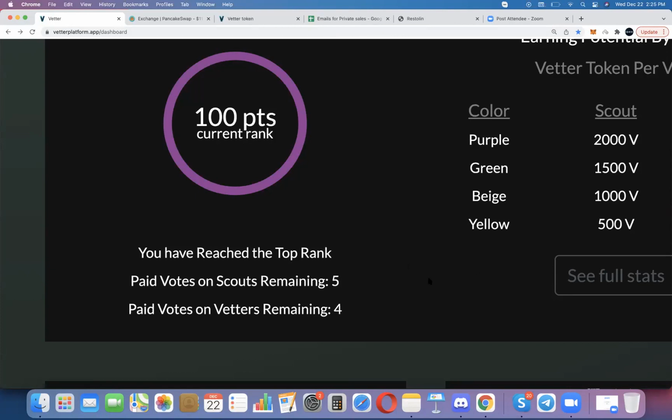The other problem was if we're showing how much is available to earn, that's also based upon your current rank. So if you were green and really close to purple, it might have reported that you had 4 more votes at 1,500, which would add up to 6,000 vetter, when in reality, after 1 vote, you became purple and you were going to earn 2,000 per vote instead of 1,500. So it wasn't an accurate amount of vetter that you're about to earn. So as a community, it was decided it's better to show how many votes are remaining, and then once they're gone, how much time is left for them.